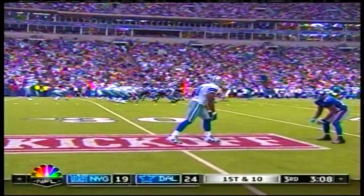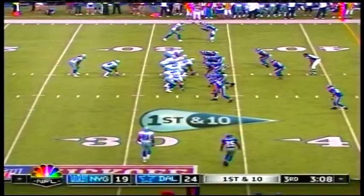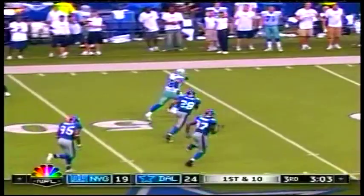You've got Marion Barber starting this drive in the backfield. Owens in motion, bottom of the screen. And Romo to throw over the middle. And you know who's there? Jason Witten. Once again, big first half and a big play here in the third quarter.